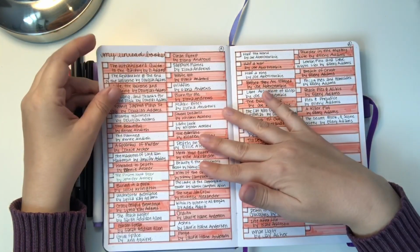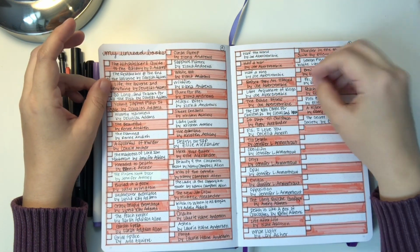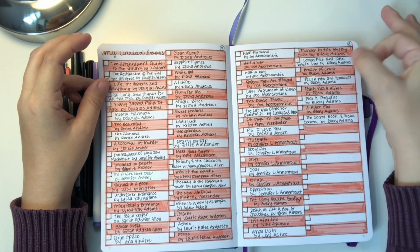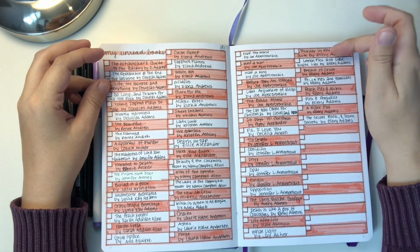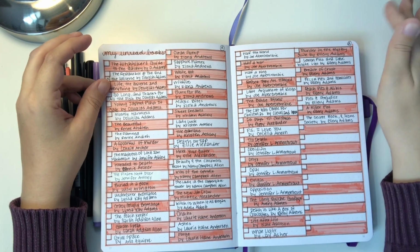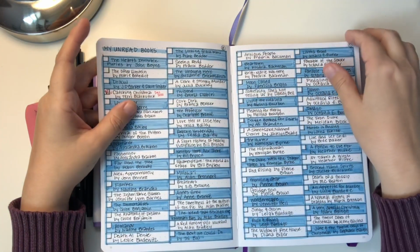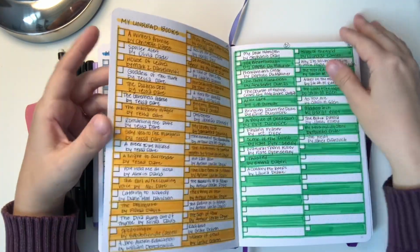Then after that, I have a huge checklist of my physical TBR books. So these are in here by author's last name. I listed out every single book that I own with the title and the author's name, with a little box for a check mark for me to be able to check this off. I'm hoping to get through a ton of these, and there are a ton of pages of this. So yeah, this is just how big my TBR is.